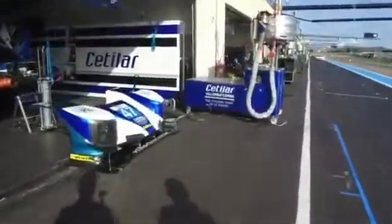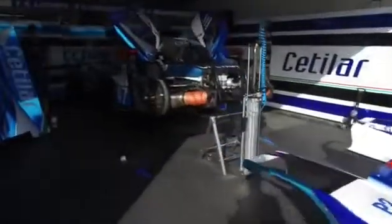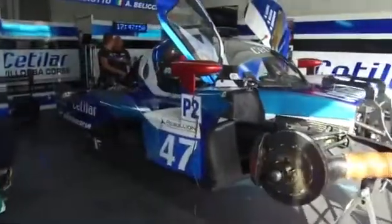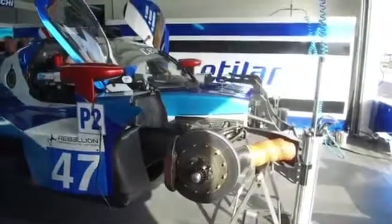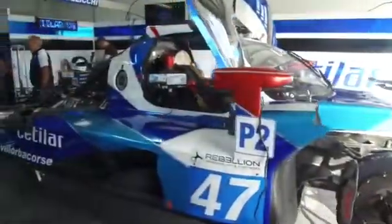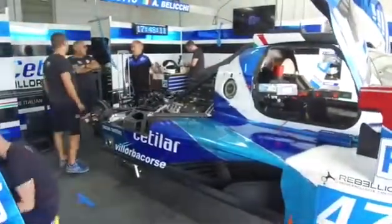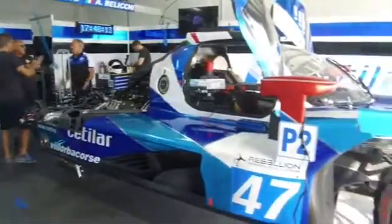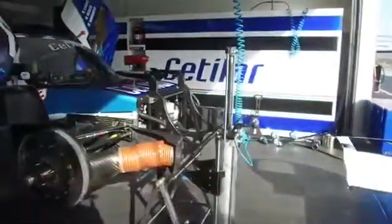Now here's the first of the Dallaras. This is the all-Italian, very Italian, Cetilar Villorba Corse car, just outside Venice, number 47 car, very, very quick. Again with that same Gibson engine that we've seen in the rest of the cars, 600 brake horsepower in these cars, incredibly efficient aerodynamics, and this is a proper piece of work. This would not have been disgraced in LMP1 5-6 years ago. This car shows the kind of progress that's actually been made.